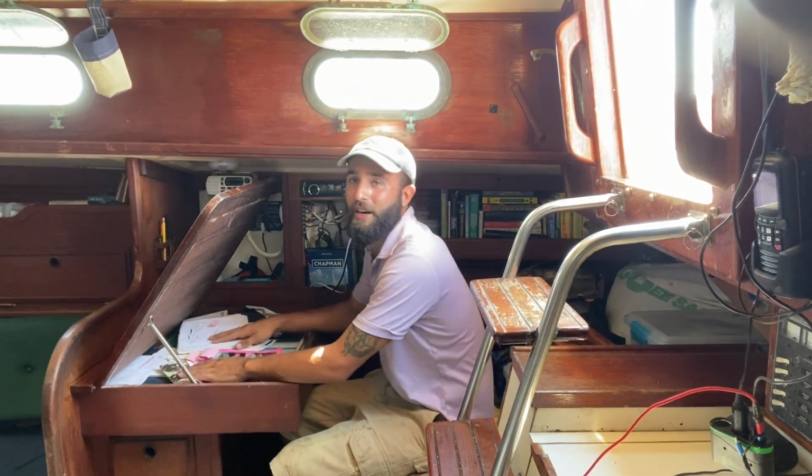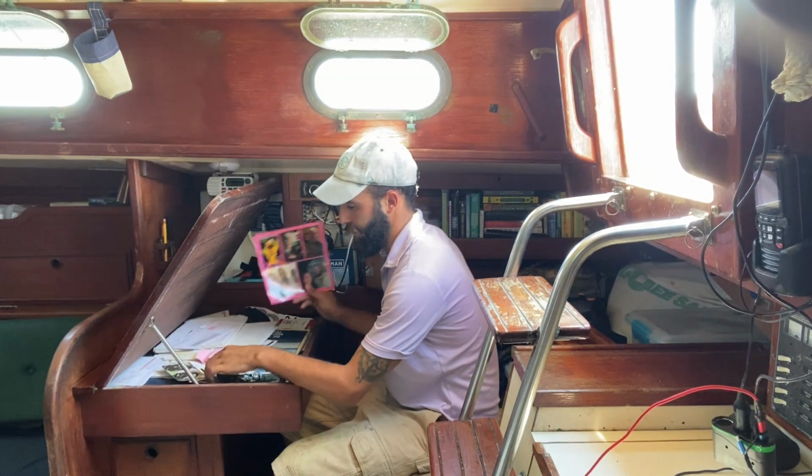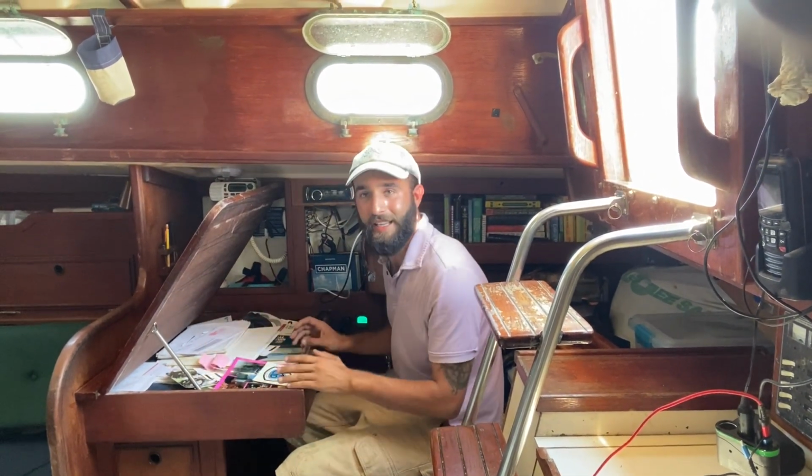Down here I have charts. I got all my random paper, pictures, stickers. Yeah, this is kind of like the catch-all right here.